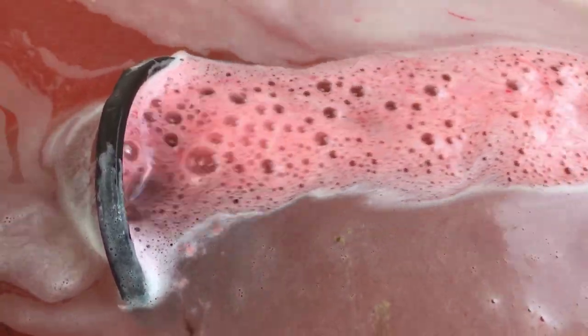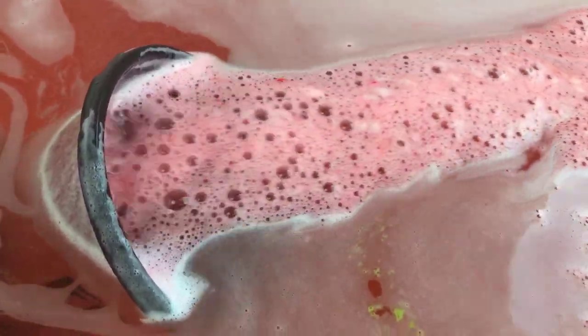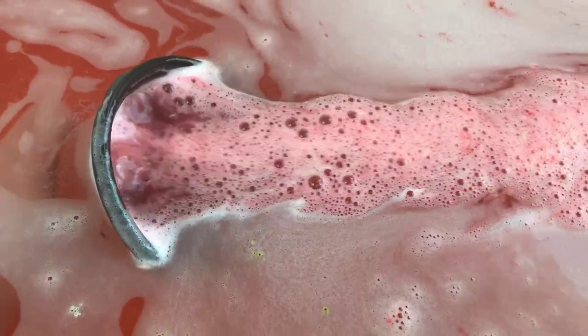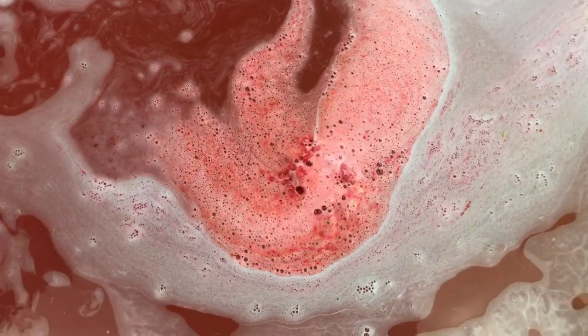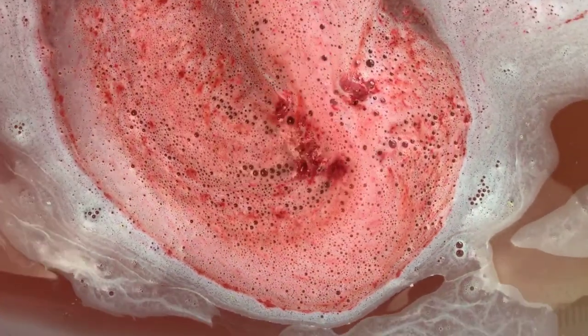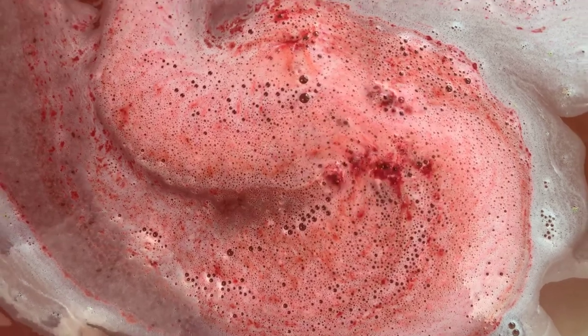I think it's so cool how it's just shooting out of there so fast like that. Okay, I think it's about to just pop out. So I'm gonna just let it go. Yep. All right. How awesome was that? Oh, that was so much fun. And that is a really, really pretty watermelon color.